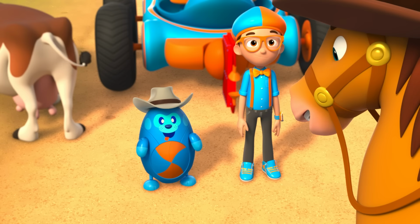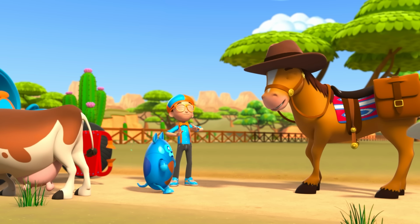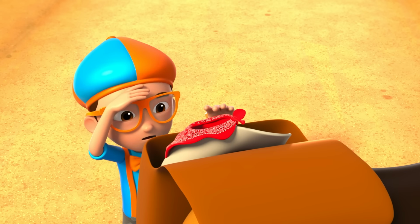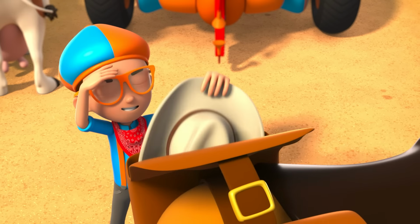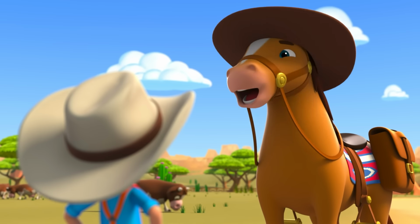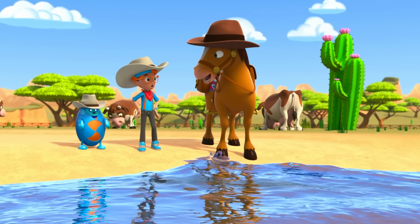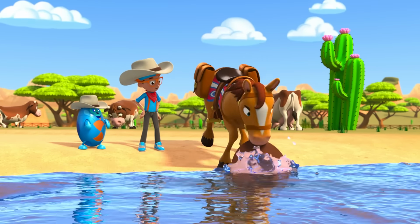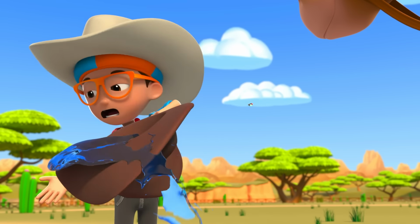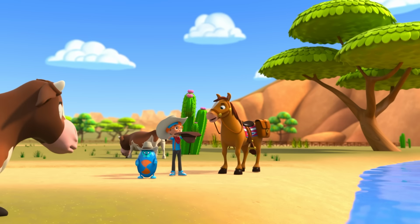All right! I see you got your hat on, partner. Looking good. Here, Blippi, grab yourself a hat and a bandana. See, cowboys wear these wide-brimmed hats to protect themselves from the sun and the rain. Ah, much better. Now you looking good. Yeehaw, cowboy! But they're also useful for gathering water when you need a drink. Cool! Ooh! Whoa! Uh-oh! Whoopsie! Cowboy hats are also good for moving a cow in the right direction.